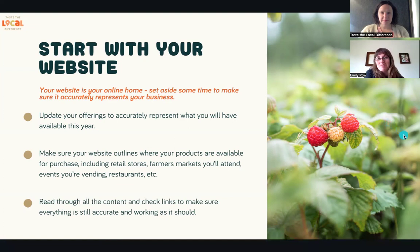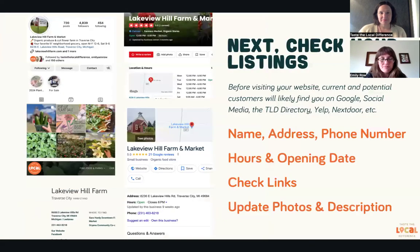Another thing that we have to remind ourselves to do at Taste the Local Difference as well, is to really strategically go through every single one of your pages because especially as you build out your website, you might have even pages that aren't linked in your navigation. So taking time to go through all of those pages and click on the links to make sure those pages exist and work. It's frustrating when you're looking at someone's website and you're really interested in their product or where they're going or how to get there, and it gives you the 404 error sign and just a road to nowhere. So making sure those work, super important.